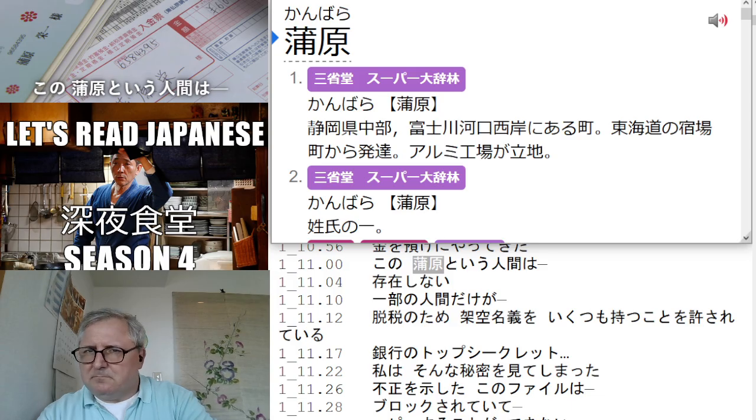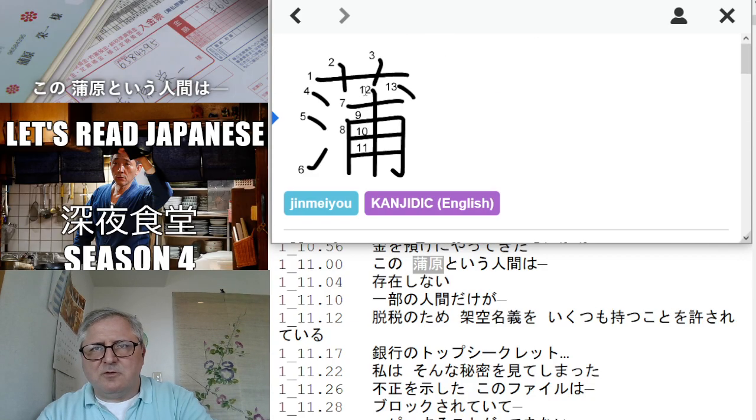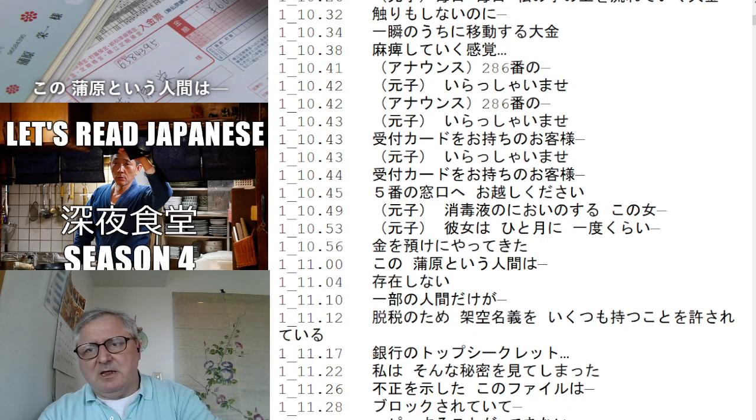Kambara. That's cattail, right? Yeah, bulrush, cattail. Kambara. You just see the names. It's sometimes good to know the plant because you can get a visual for the kanji, but you're mainly going to see it used in names. Kambara.